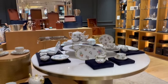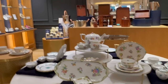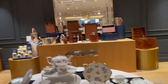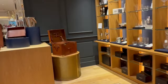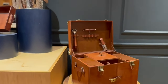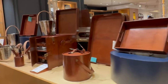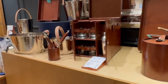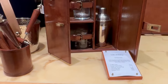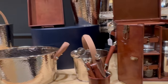If I'm ever in doubt what to give somebody for their birthday, anniversary, or I need a special gift, I tend to go to Fortnum's, you guys, because there's always something a little bit different here. Something that's got that little design edge. You feel like you're getting a nice quality piece and something that most people maybe wouldn't buy themselves. So yeah, head to Fortnum & Mason's if you need a nice little gift.